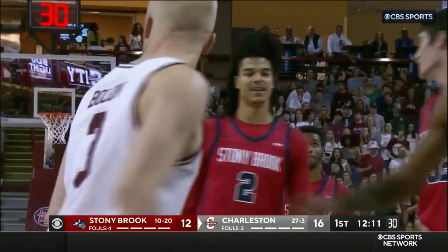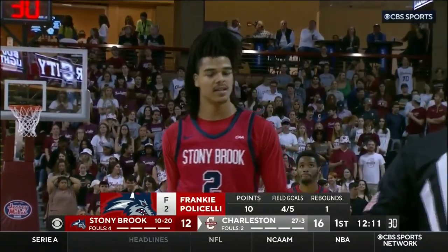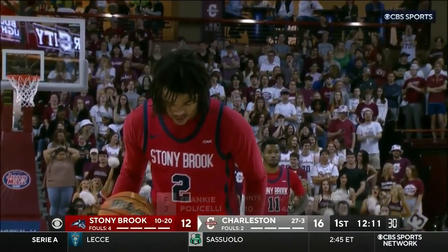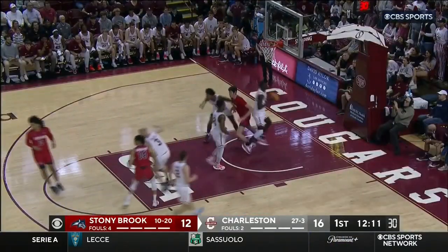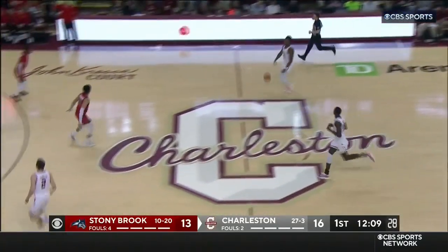But one of their mottos is our city. Charleston's a pretty attractive place to be. There's a lot of places to go, things to do, great weather, and that program has a lot to offer. And guys like Fi end up coming there over Power 5 offers.